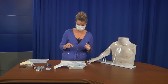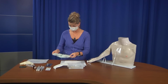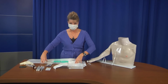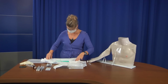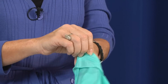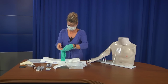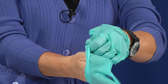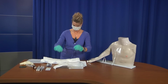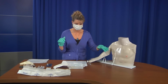The next thing in our tray should be our sterile gloves. This is a sterile dressing change. Therefore, you should be able to put on sterile gloves at this point. So we apply our sterile gloves. Okay, so we are ready.